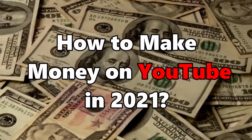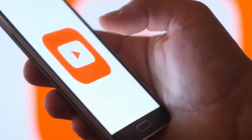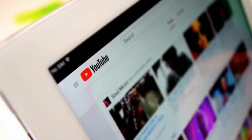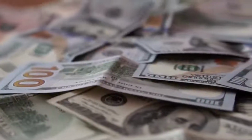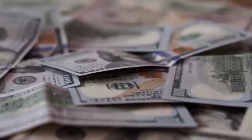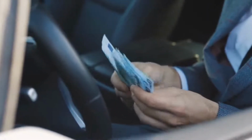How to make money on YouTube in 2021. YouTube is a popular video sharing platform where 5 billion videos are watched every day. In this digital era, if you're struggling to make money off the internet, you can give YouTube a try. And if in case you're interested to make money from YouTube, then this video is going to be very helpful for you. Today, we're going to discuss the step-by-step blueprint of making money on YouTube in 2021.